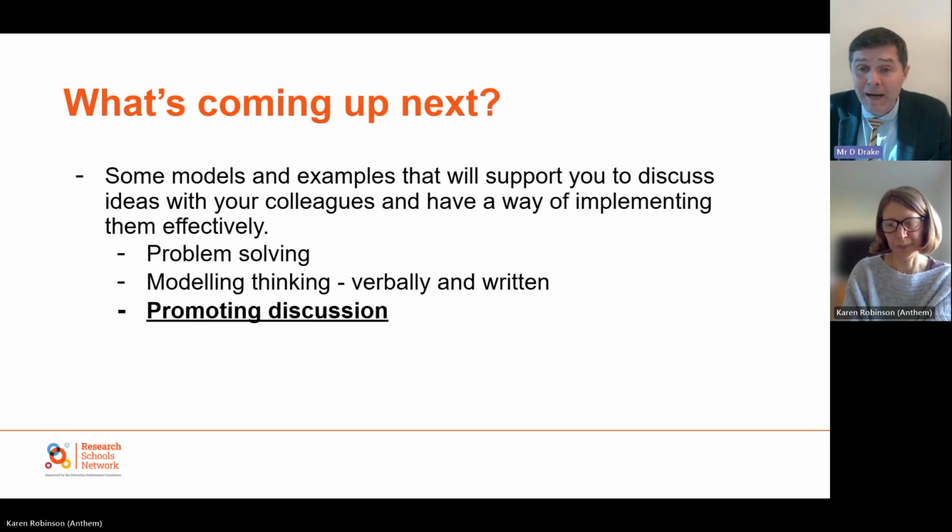The last bit that I want to talk about ties in with that, which is promoting discussion. I think this one becomes even more relevant because whilst it might not have been at the forefront of mathematics department initiatives, it's certainly at the forefront of whole school initiatives. There are a lot of secondary schools out there who've had an emphasis on oracy and how we can develop the speech that's taking place in our classrooms.